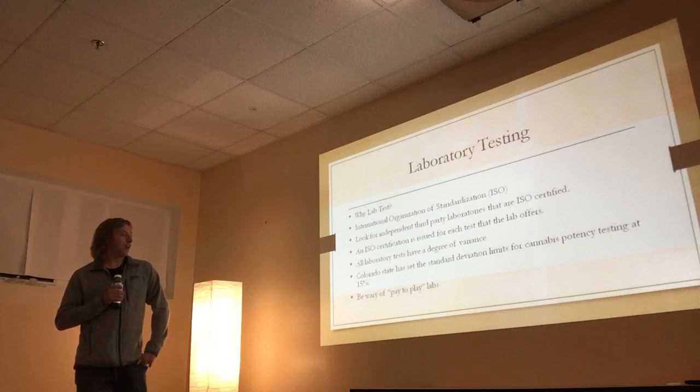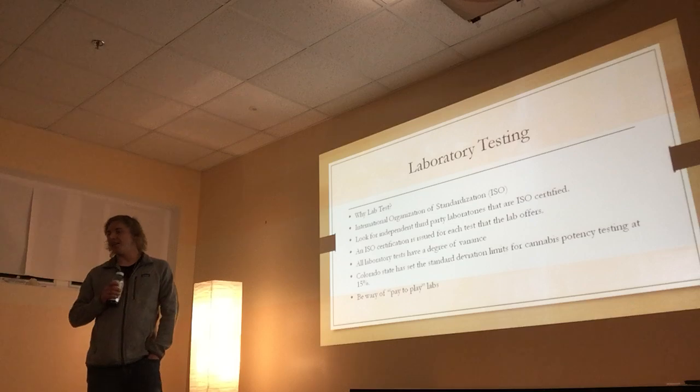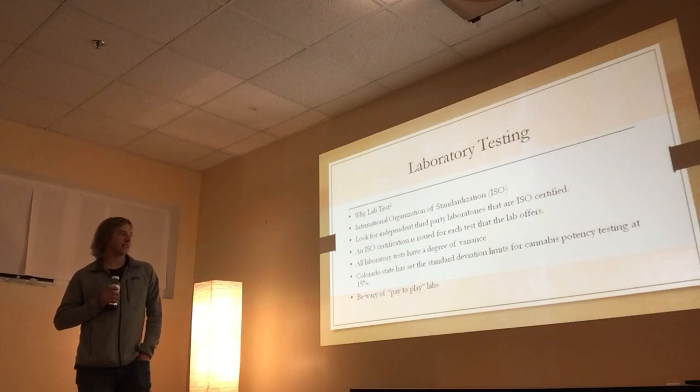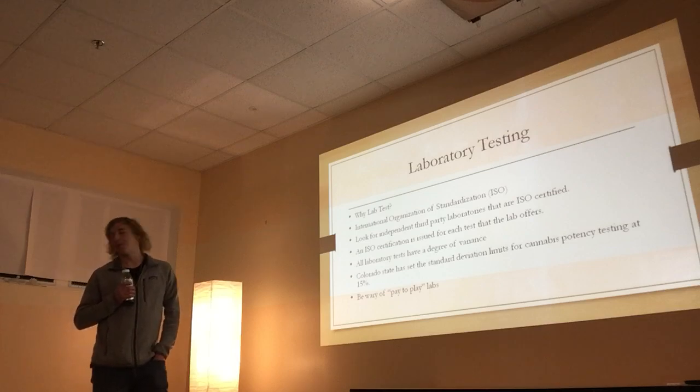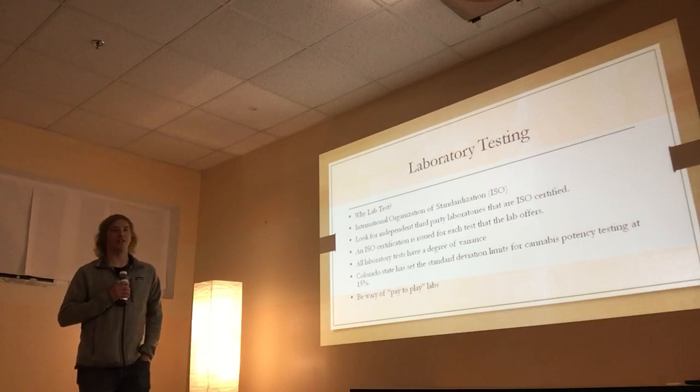So all laboratories also have a degree of variance. This is very important. There are a lot of questions about which lab is better, and really the best answer is to look for that ISO accreditation. And on the variance, Colorado State has set a standard deviation limit for cannabis potency testing at 15%. We think this is pretty reasonable, and we've decided to adopt this as our practice for our company. So we have a cutoff at 15%. If anything comes out above or below that, we'll donate it or sell it at a discount, do something.